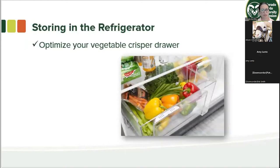Now, the crisper drawer is for vegetables that are better stored at colder temperatures and require high humidity. Some refrigerators have a sliding humidity setting, just like this one over here. When it's closed, then it's in the high humidity setting. And then when it's open, and there's more airflow within that drawer, then it's a low humidity setting. If your drawer doesn't have a variable setting, then it's always on high humidity.